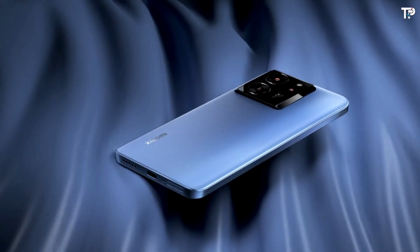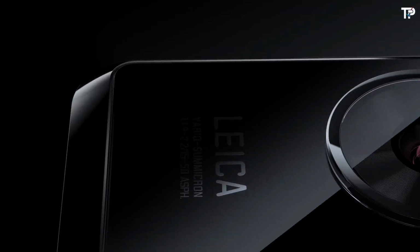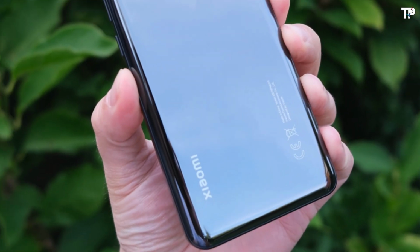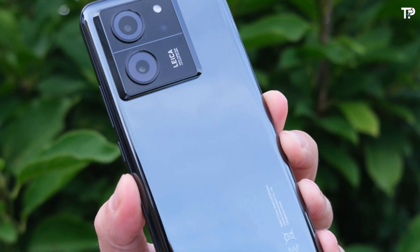Annoyingly, the Xiaomi 13T Pro has no wireless charging capabilities, and its large camera bump can cause issues if you prefer to use your phone caseless. But this is an undeniably impressive all-rounder that sits comfortably as one of the best smartphones of its class. It's only getting cheaper too.